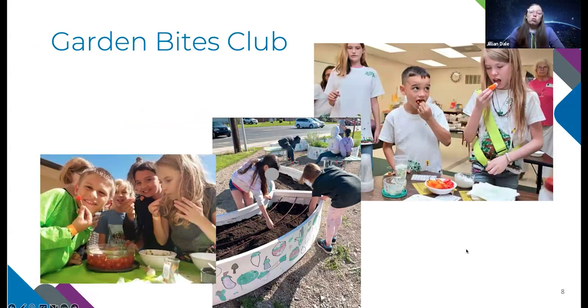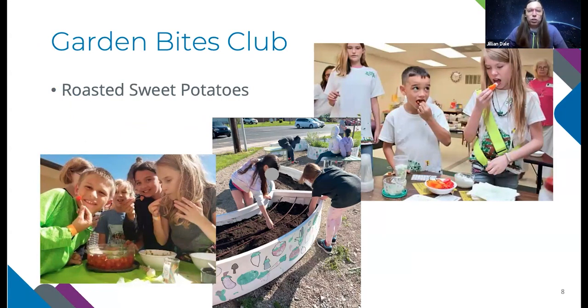Another thing that you can do with your garden is start a Garden Bites club after school, or you could just have the students in your regular classroom enjoy the benefits of the Garden Bites club. Some of the things that I have made from our garden with our students are roasted sweet potatoes. I made them all, threw them in a crock pot, and brought them to school so the students could try hot sweet potatoes. Another thing we've done is cucumber water.